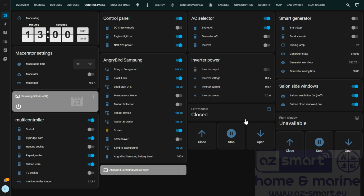Left window, right window, these are the salon windows that you can open and close from here, but you can also have an automation set to this one that, depending on weather conditions, rain, temperature, humidity, and so on, you can have them automatically opening to air out the saloon, so you don't have that stale boat smell once you return to your marina.